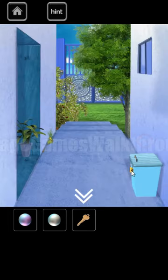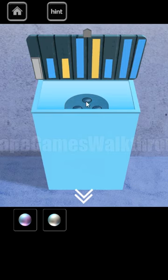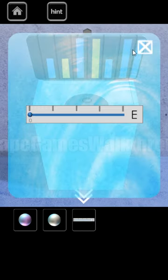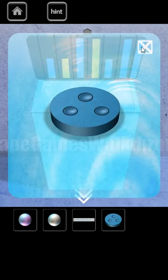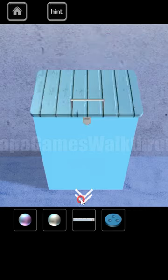And this key is from the trash bin outside here. Now we can open it. Here we can take the ruler. Also we can take a stand for 3 balls, and here we can see bars, yellow and blue, and we need only to look for the blue bar. So it's small, big, and big.